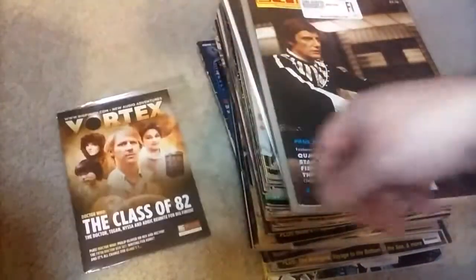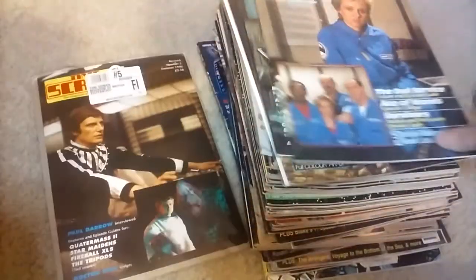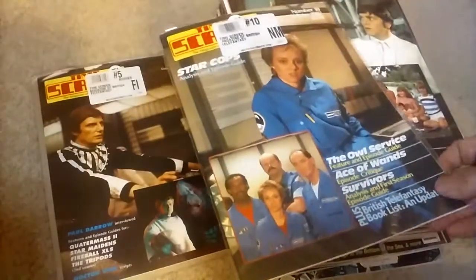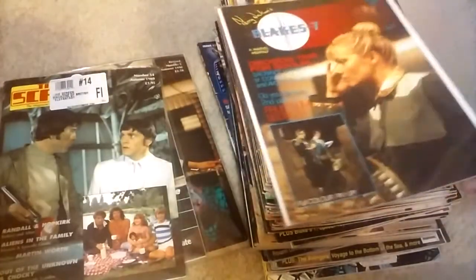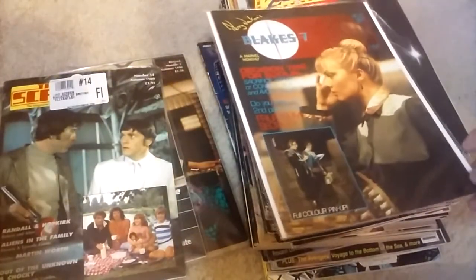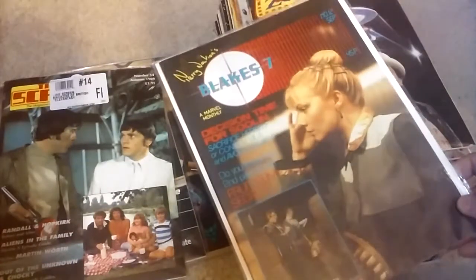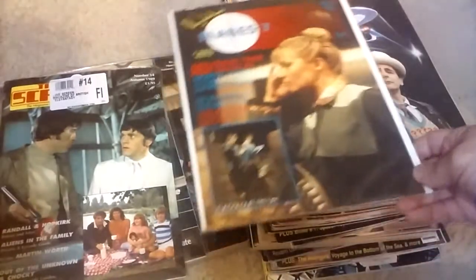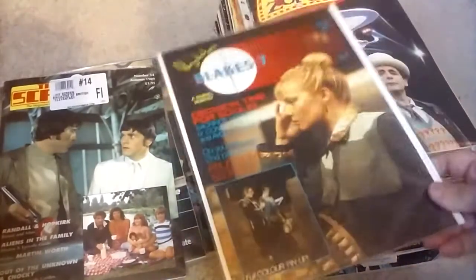Vortex is a Big Finish digest size magazine. Time Screen was Andrew Pixley's magazine of British telefantasy. Andrew Pixley being one of the best of the British TV fantasy historians. So he had his own magazine back then. Blake 7, Marvel Monthly Magazine. This is number 12. So it was like Doctor Who Magazine started out being, but it was devoted to Blake 7. This is the only one of those I have.